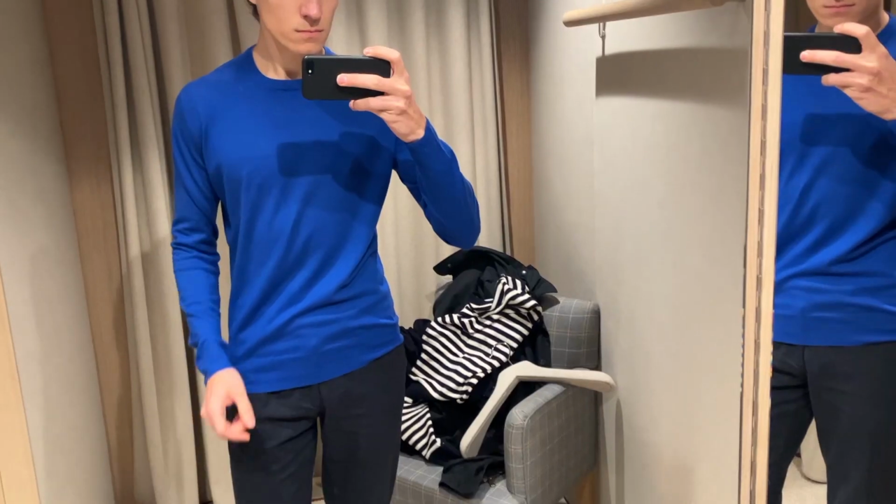As you can see, it was a bit big, a bit loose. At least I like things fitted. One of the things that I noticed is the fabric is really lightweight. And how was the feeling with my skin touching this baby cashmere, the finest in the world?